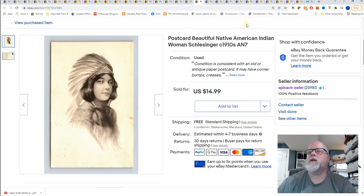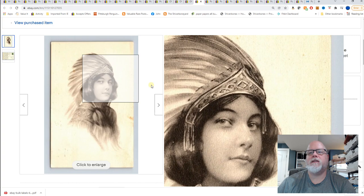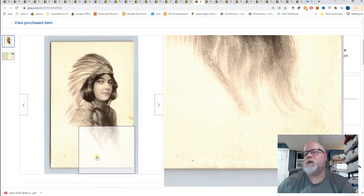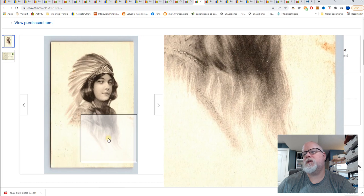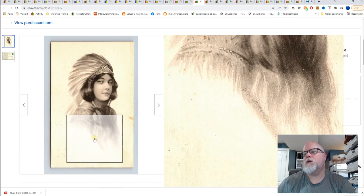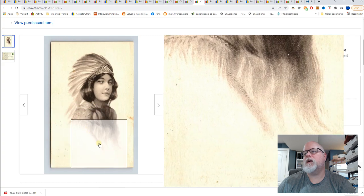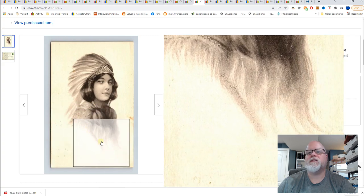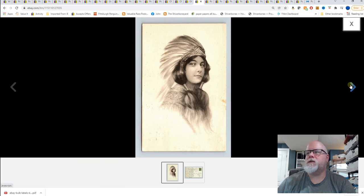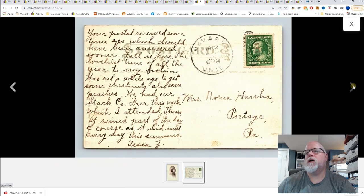Next cards, Native American Indian woman, Schlesinger, 1910s. I think I took a best offer of $11 or $12. Whereas right there, you don't know if you can see it, but right there at the corner is Schlesinger. Sometimes that's hard to see. They did a lot of these drawings, Native Americana women.